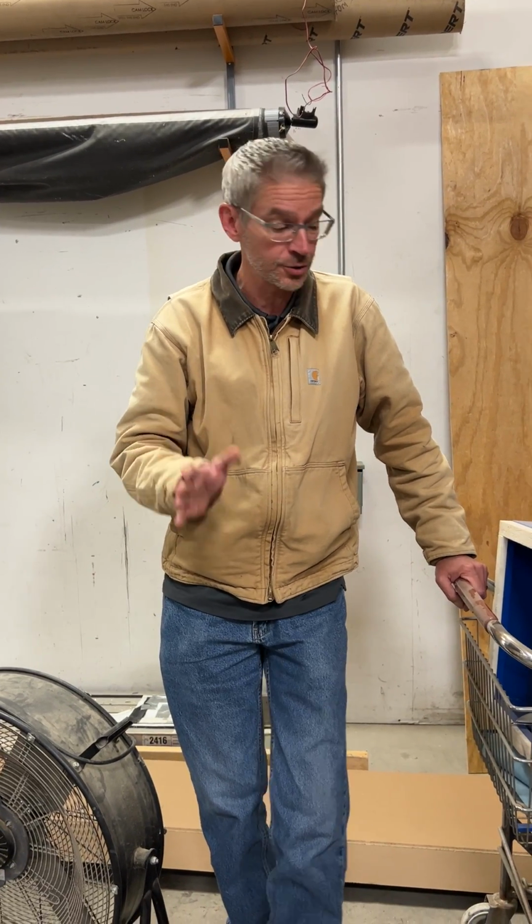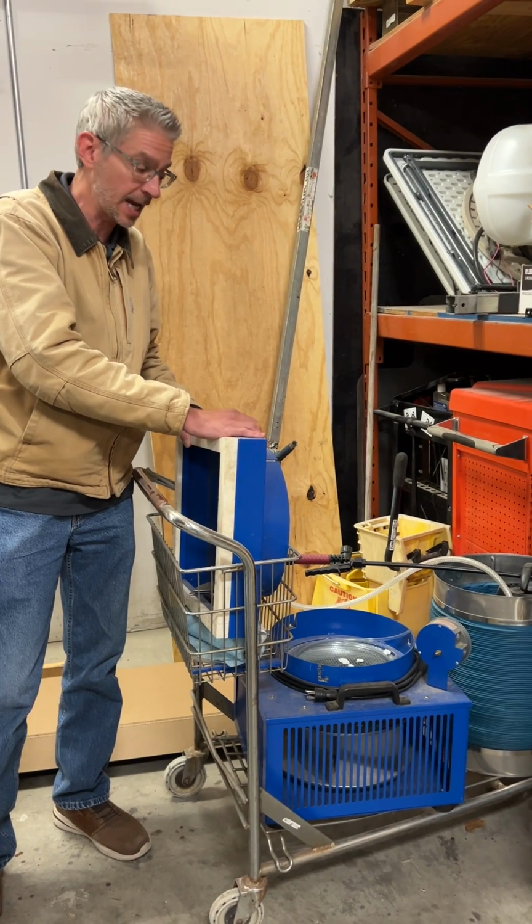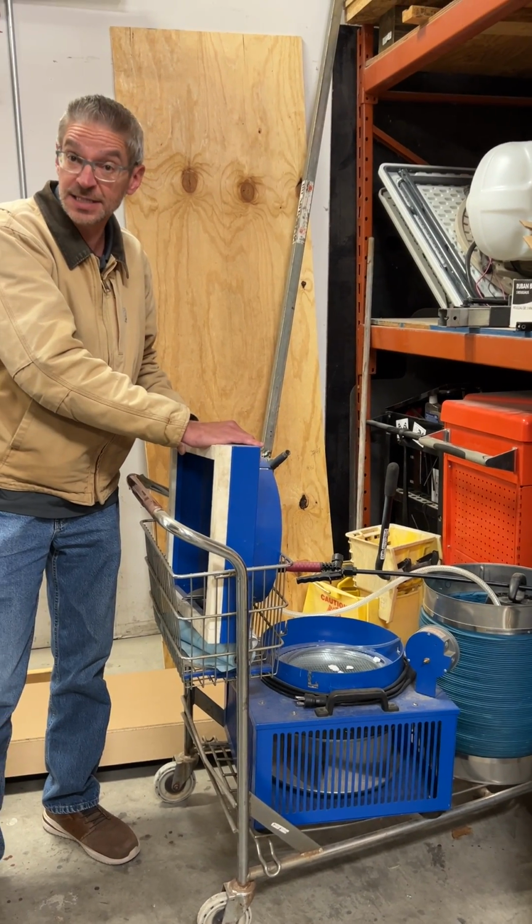For $500, we can also hook this device up to it, and this is called Seal Tech. It'll pressurize the entire interior of the coach while our trained technicians soap up the exterior, because any place where air is escaping and they see bubbles is a place where water can get in. Water is the single biggest killer of an RV. If you want yours to last, you gotta find a way to keep the water out.